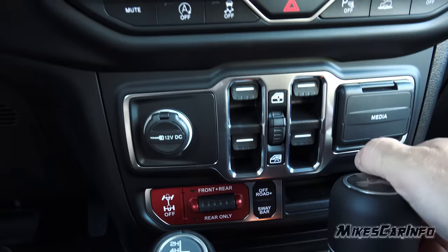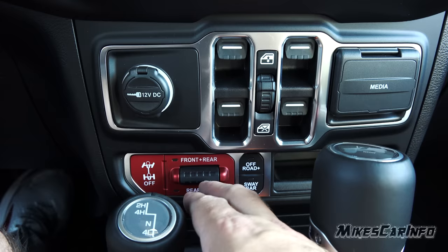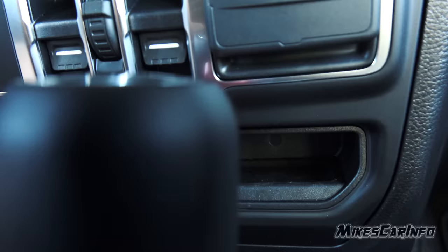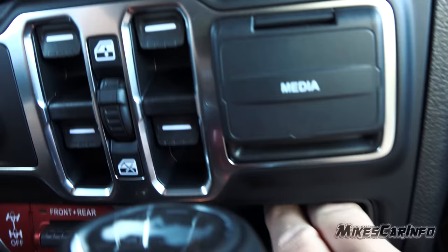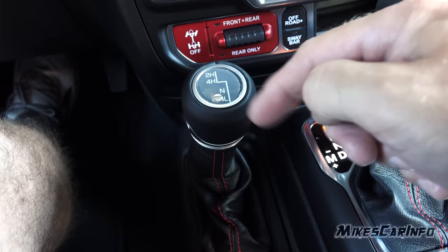All right. So this is for disconnecting your sway bar. You have the ability to lock the front and rear differentials, so you can do front and rear or rear only locking. And the off-road plus, there's a little storage compartment right here that has a rubber bottom, so you can take that out and clean it, and it's just a little tiny spot. Here's your four-wheel drive control, so you can lock it. Right now it's two-wheel drive high, you can pull it down to four-wheel drive high, neutral, or four-wheel drive low.